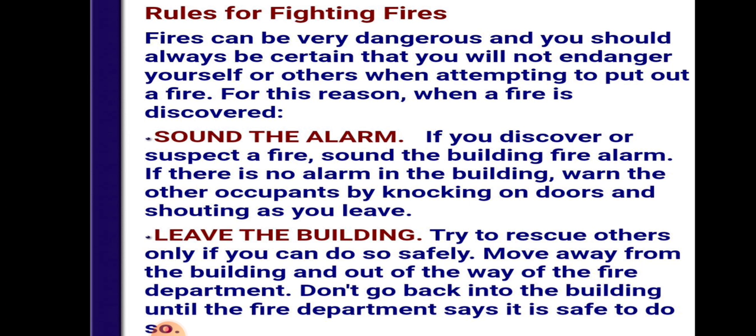If there is no alarm in the building, warn the other occupants by knocking on the door and shouting as you leave. Leave the building, and try to rescue others only if you can do so safely. Move away from the building and out of the way of the fire department. Don't go back to the building until the fire department says it is safe to do so.